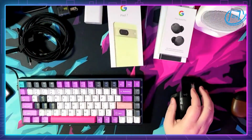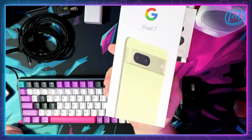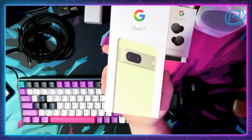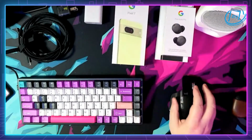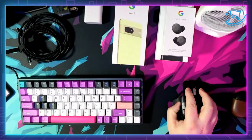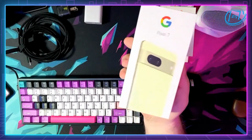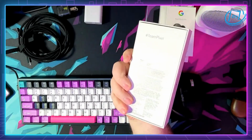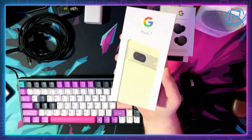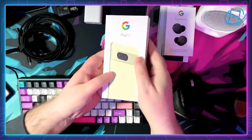Yeah. Anyway. Pixel 7. This is the lemongrass color. Now I haven't seen this in person. I have no idea what this is like. It looks intriguing. It looks really nice. I know that some people weren't the greatest fans of this, but I guess it kind of grows on them. So these are both 128 gigabytes. These are just like what you would get from your carrier. So this is the Lemongrass Pixel 7. So here we go.